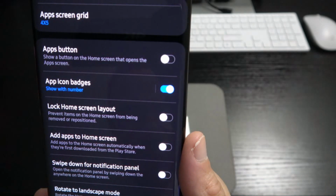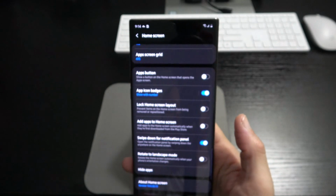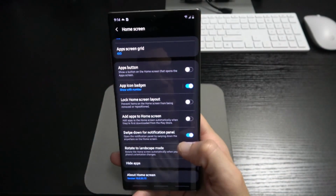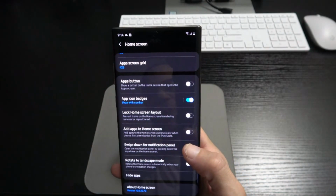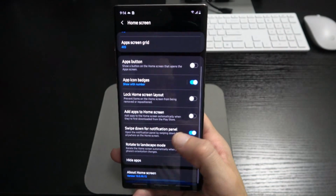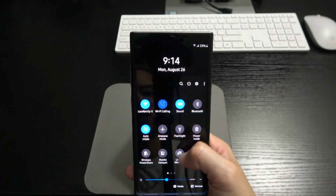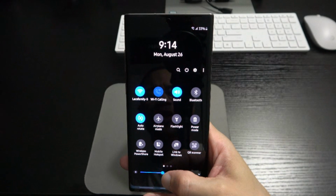Wait, what? Oh, okay. So this is a big phone, 6.8 inches. I got small hands. You see how much more phone is up here while where I'm holding it? Well, when you turn that on, that gives you the ability to just swipe down from anywhere. So I don't necessarily have to swipe down from the top to access my notifications or my quick toggles. You also got rotate, landscape mode, and hide apps, and then about home screen. So if I swipe down right here, that's going to bring down my quick toggles. You see what I'm saying? You swipe down from anywhere on the screen and it's going to bring down your quick toggles.